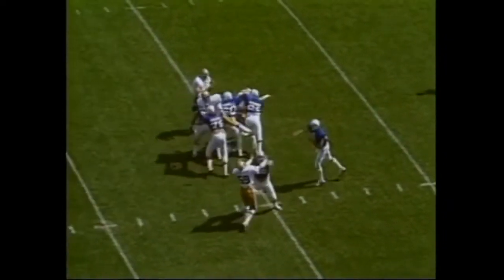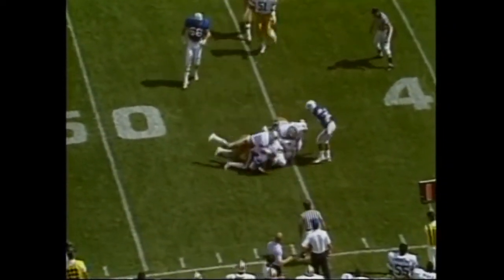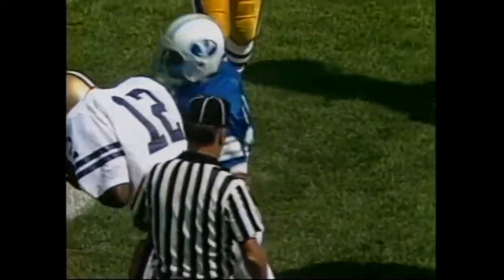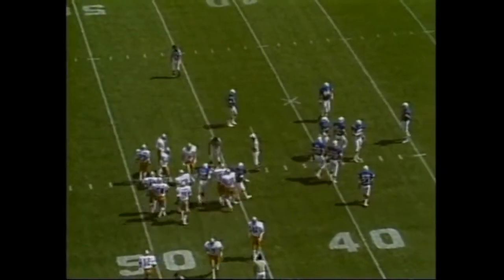Here's Bosco to throw on first down, right over the middle, and he'll be down at the 46-yard line. Just a little flip. Is that to Hemuli, the fullback? Okay. David Rill tackled him.